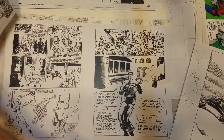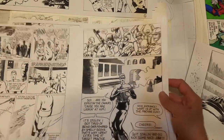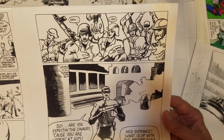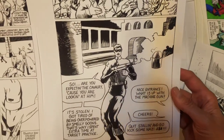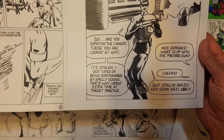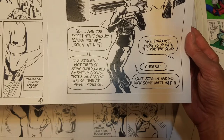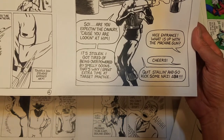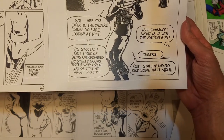And the guns are knocked out of their hands. And it's Rusty. So are you expecting a cavalry? 'Cause you're looking at him. Nice entrance. What's up with the machine gun? It's stolen. Got tired of being overpowered by smelly goons. That's why I spent extra time at target practice. Cheers. Quit stalling and go kick some Nazi ass.